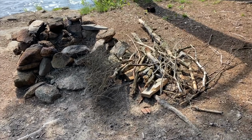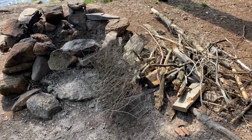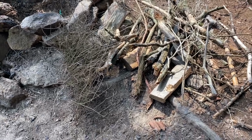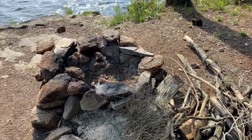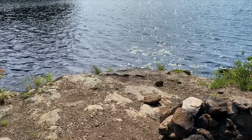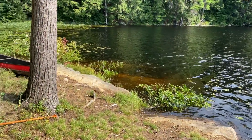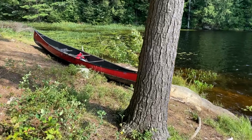So we actually just went and got some little branches for the fire. I'm gonna flip that around and show you. So that is what we gathered out of the woods. We got some of those little starter stuff and some sticks, and the other stuff was actually left here by whoever was here before. This site is actually really nice. There's hardly any garbage. Hadn't found any little wrappers or anything like that. So that was really good.